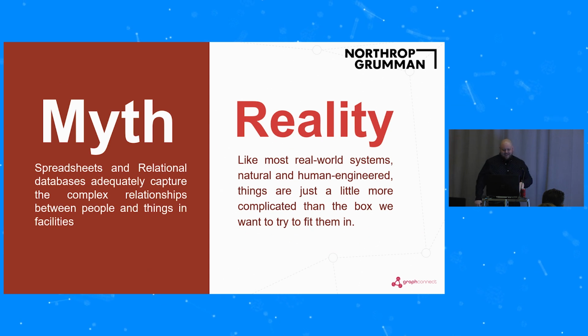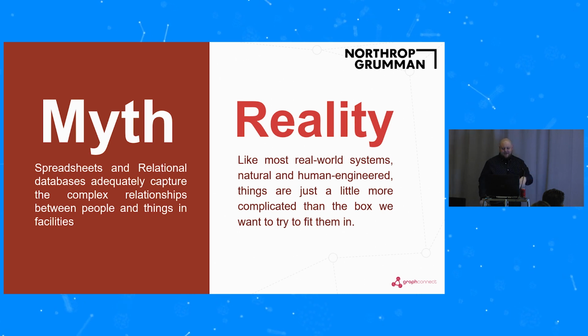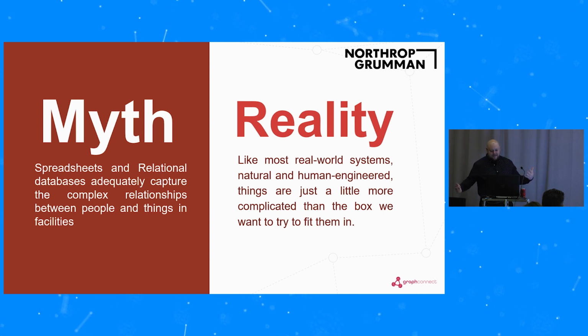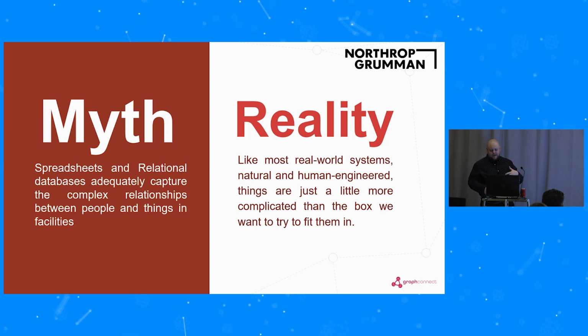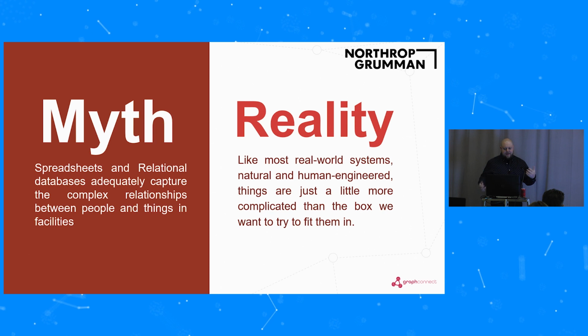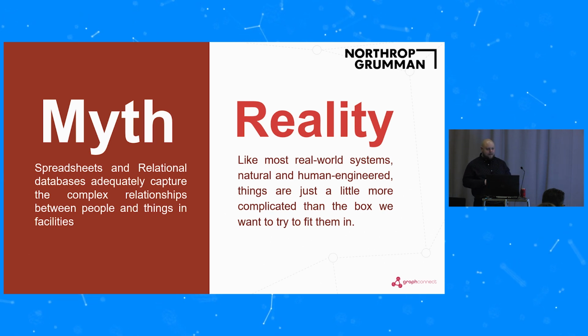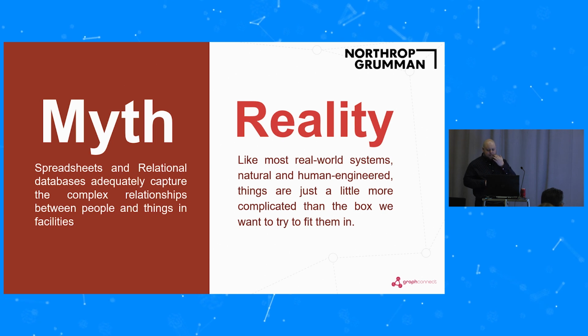Okay. So hopefully you'll forgive us a little bit for our light trash talking of relational databases. But our myth is that spreadsheets and relational databases are enough to take on this problem. And the reality is that we believe reality does not conform to the constraints of that data structure adequately to take on the problem.